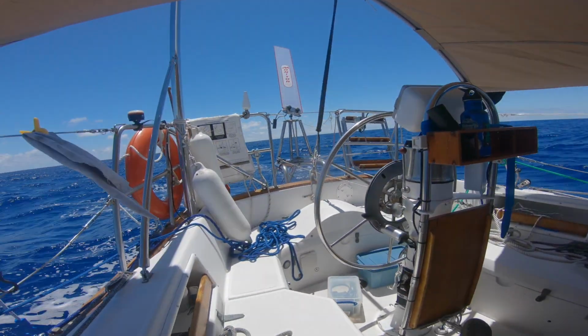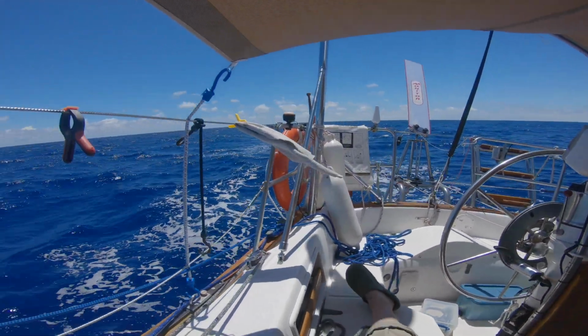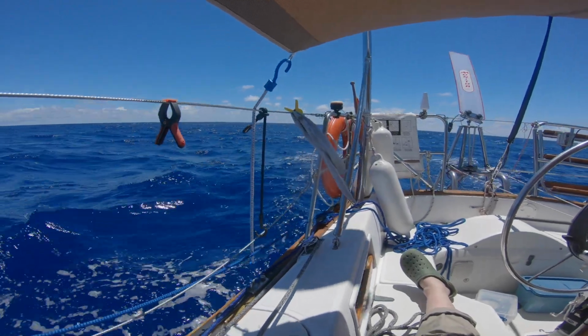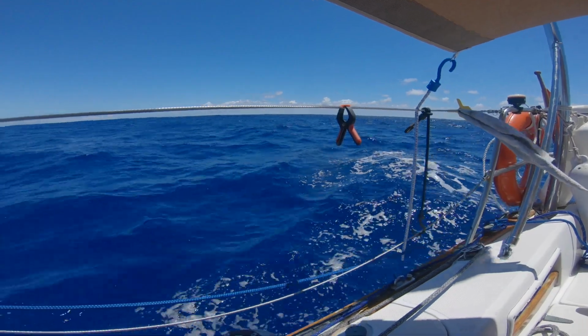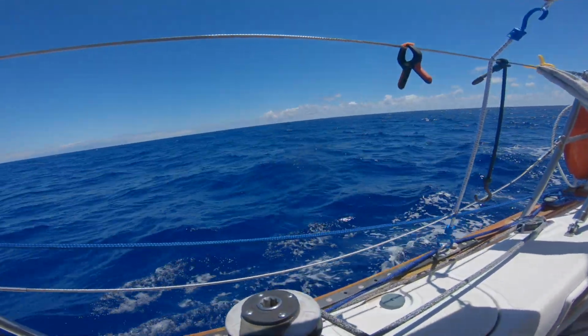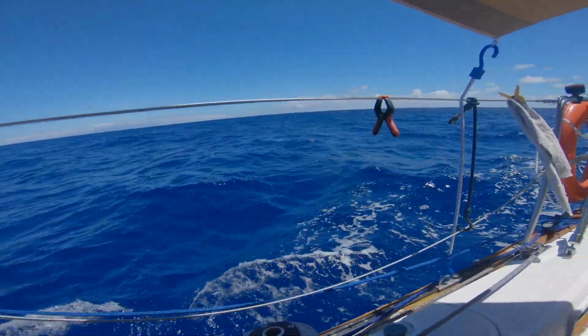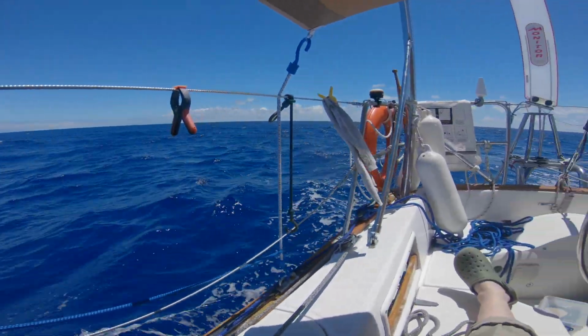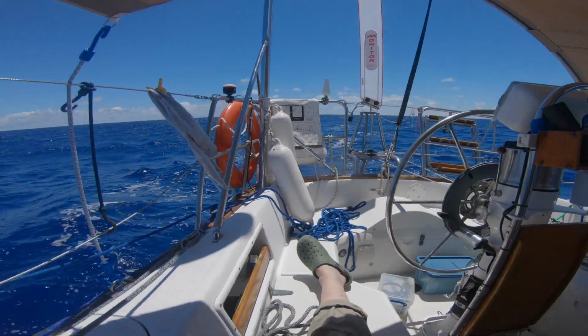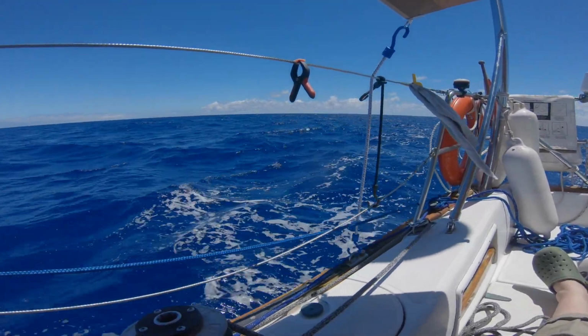Right now, we're just enjoying this. Last night was a beautiful starry night. No moon yet. That'll be coming. Unfortunately, we still see some plastic crap floating around, but that's the norm these days. And right now, we'll just sit here and enjoy the gentle swell.